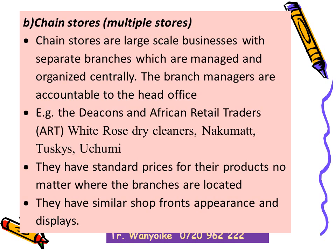Good examples today are the Deacons, the African Retail Traders or ART, White Rose Dry Cleaners, Nakumatt Supermarkets, Tuskys Supermarket, Uchumi Supermarket. In fact, most supermarkets have ended up becoming chain stores. They have branches all over.